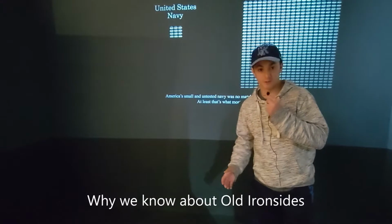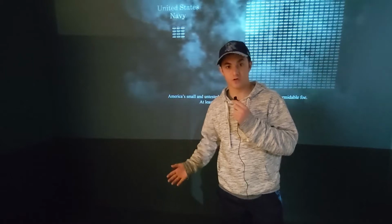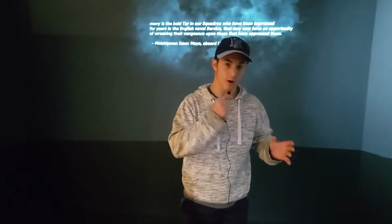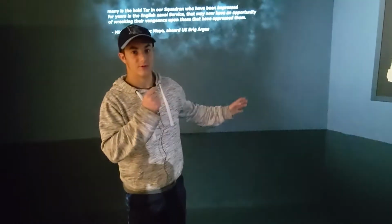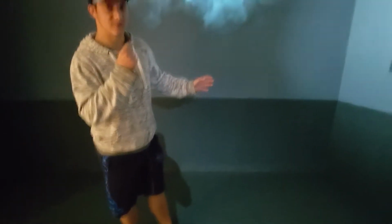So the U.S.S. Constitution was part of the War of 1812, which was almost like a continuation of the American Revolution. In the original revolution, the Americans wanted to free themselves from Britain, but in this one, they wanted to show that we can have our own navy, that we can actually rival them in North America. What's really interesting about this war is that the Americans were able to hold their own with ships against a much more powerful British Navy.